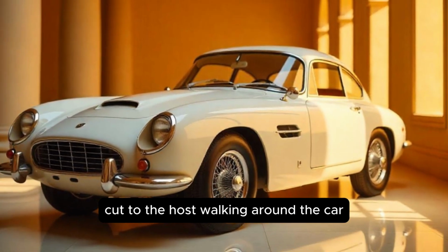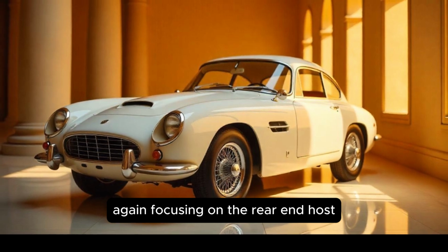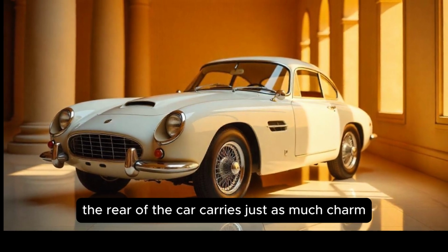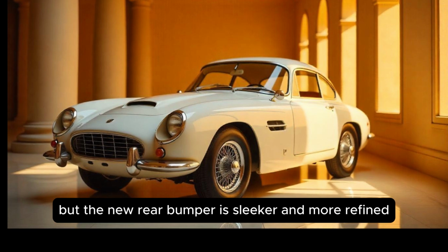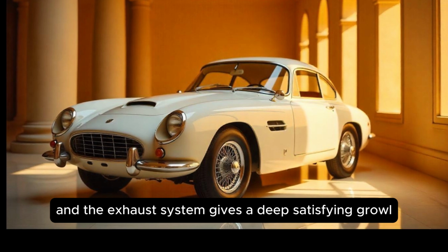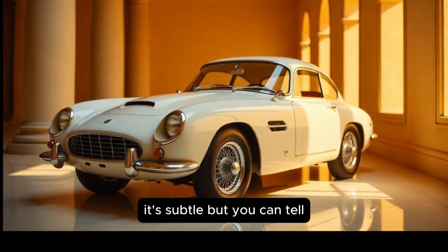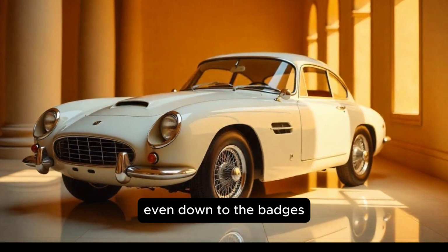The rear of the car carries just as much charm. The tail lights are classic E-Type, but the new rear bumper is sleeker and more refined, and the exhaust system gives a deep, satisfying growl. It's subtle, but you can tell Jaguar has put attention into every little detail, even down to the badges.